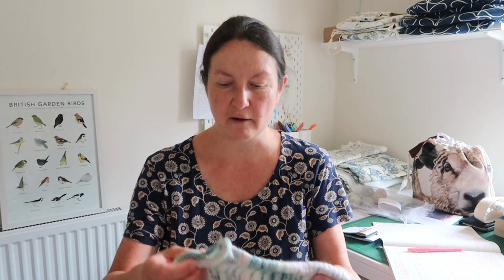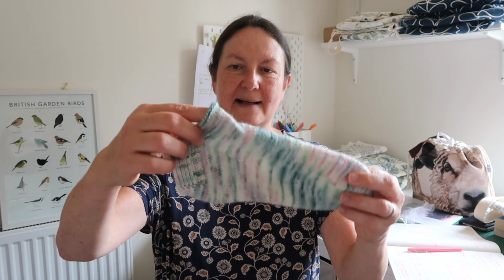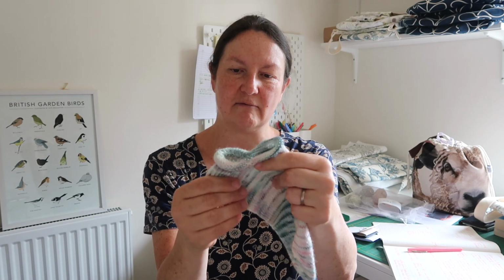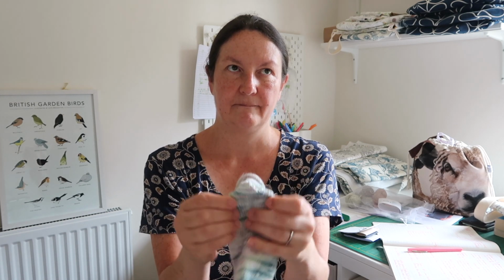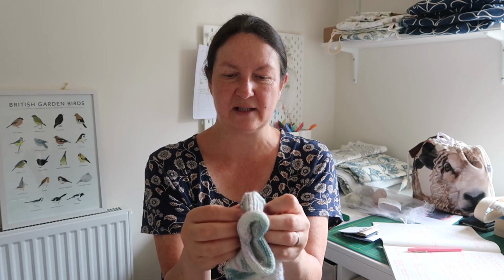The Rose City Roller, is it a free pattern or a paid for pattern? I can't remember, so I won't go into too much detail about this, but you basically cast on, you don't do any ribbing, you just go straight into knitting round and round, heel flap and gusset, and I did not do the square heel this time, I just did a standard heel turn.